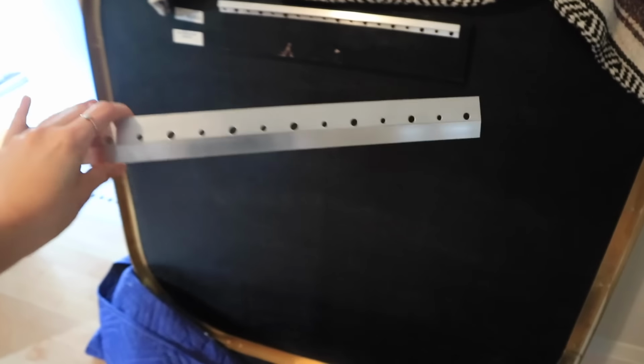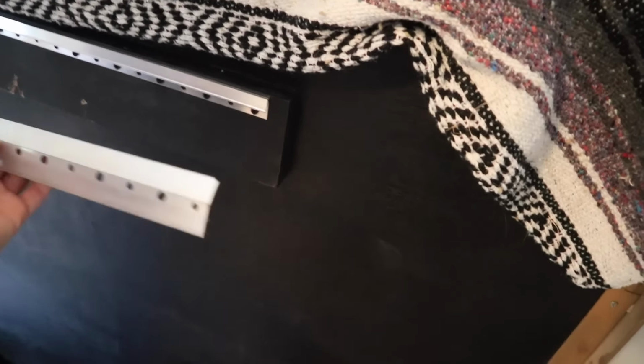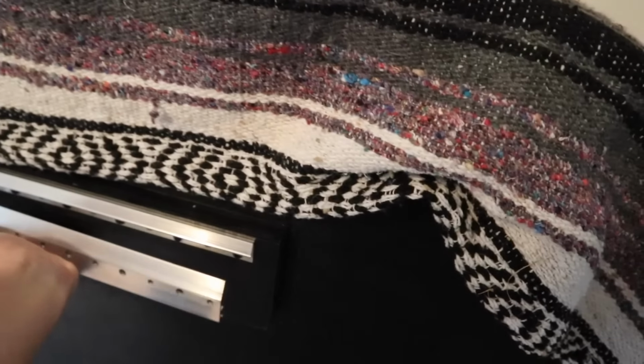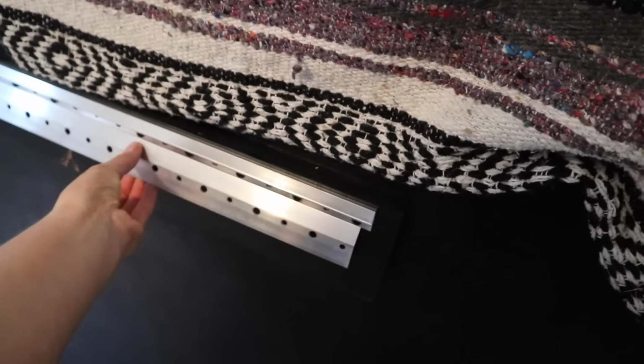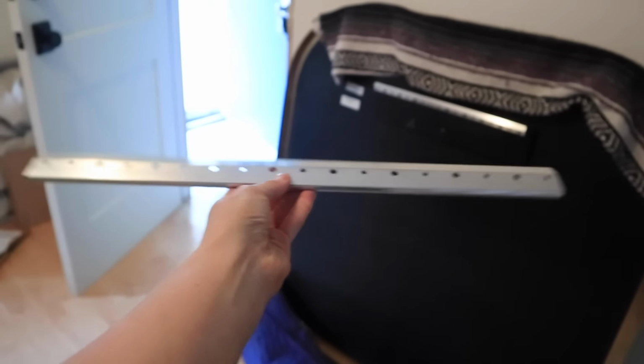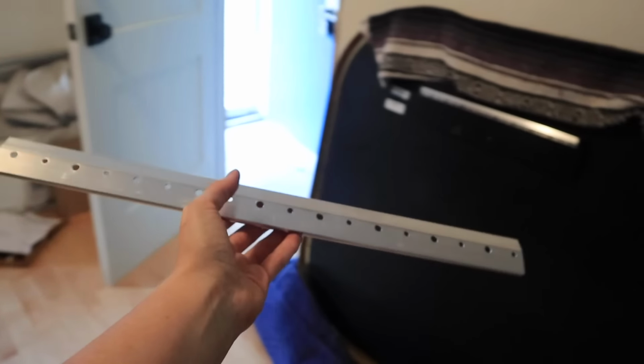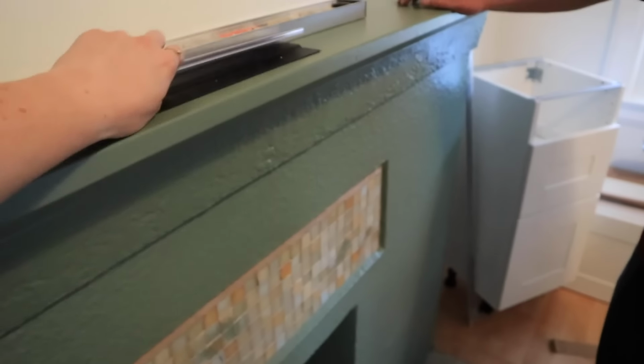So this is what a French cleat looks like. This goes on the wall, like this. And then this will just slide on. It makes for very easy hanging of heavy things. We like French cleats. They're just not your most affordable because you need to buy the French cleat, which is like 15, 20 bucks versus a nail would be like 5 cents. But that won't hold it.